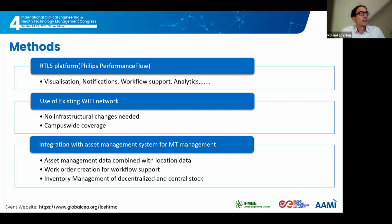We made use of our existing Wi-Fi network. And the big advantage of that is that we didn't have to change any infrastructural things. So we could use the existing infrastructure, which has a campus-wide coverage. And furthermore, we integrated with an asset management system, so we are able to manage the medical technology, because in this way, we have the asset management data combined with the location data. We are able to create work orders based on the workflow and thereby supporting the workflow. And we have an inventory management of decentralized and central stock.